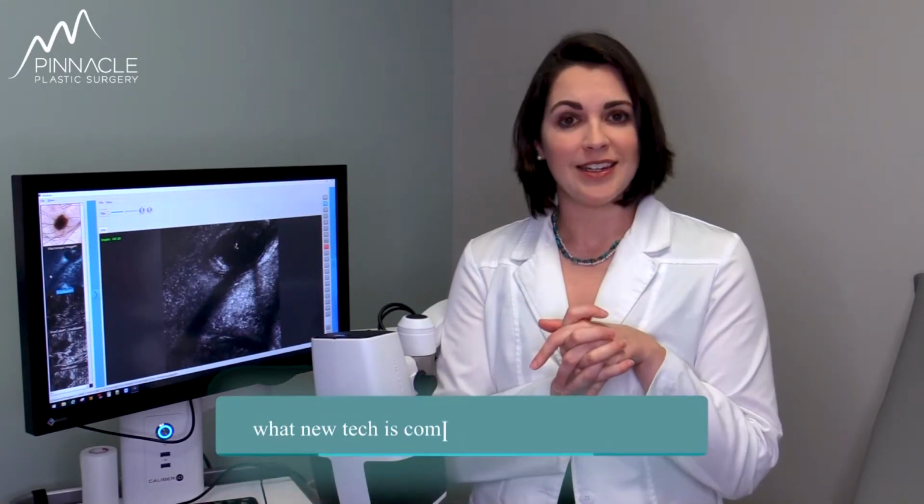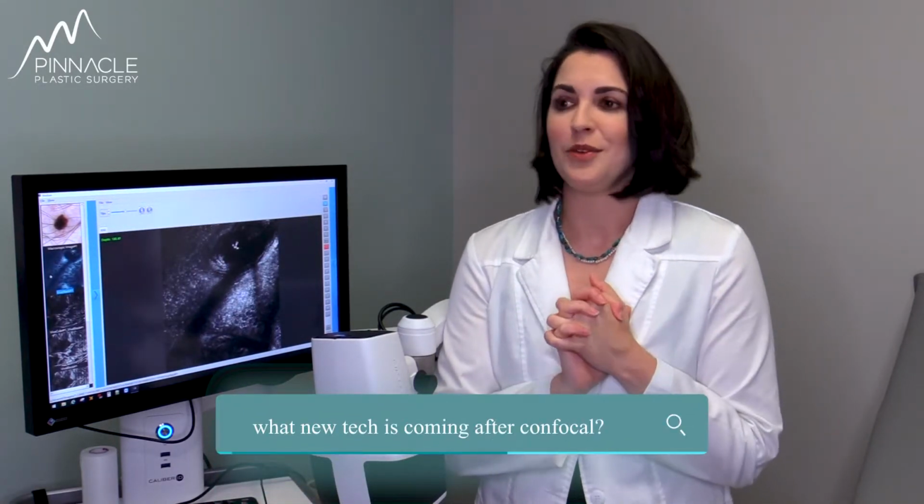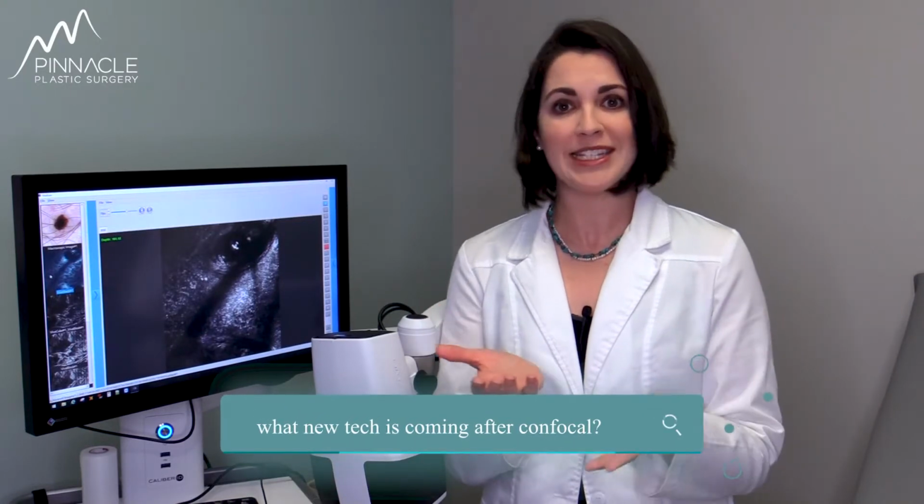Confocal microscopy is definitely the latest and greatest in skin health technology. Many of our patients ask, what's next? Is the robot going to remove my skin lesion? I don't think we're there yet, but I do think maybe the next step in technology is going to be the ability to use something like confocal imaging while you're doing a procedure. So being able to remove a spot, close it, and then use the confocal to tell you that it's gone in real time. I think that's probably our next step, and I'd love to try that.